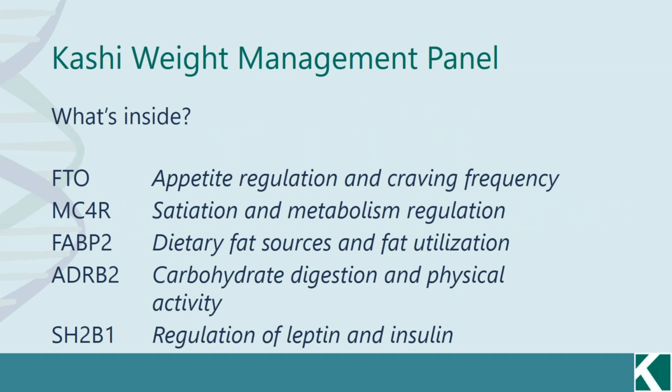The Kashi Weight Management Panel tests for 5 genetic markers that have been shown through research to be associated with increased BMI. These genes are called FTO, MC4R, FABP2, ADRB2, SH2B1. These genes are involved in different aspects of weight management, and if your patient has one of the risk allele variants, they may struggle with the associated symptoms: trouble feeling full, sluggish metabolism, increased fat absorption, difficulty metabolizing carbohydrates and losing weight from exercise, and increased risk of developing leptin and insulin resistance.